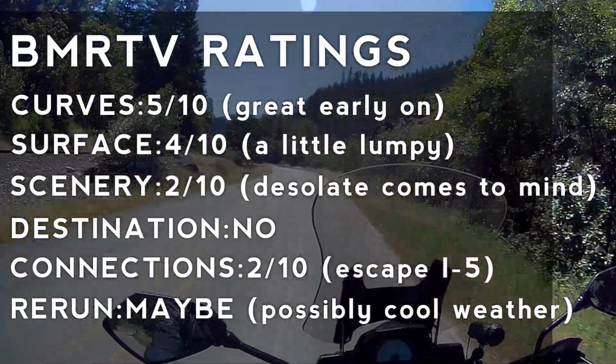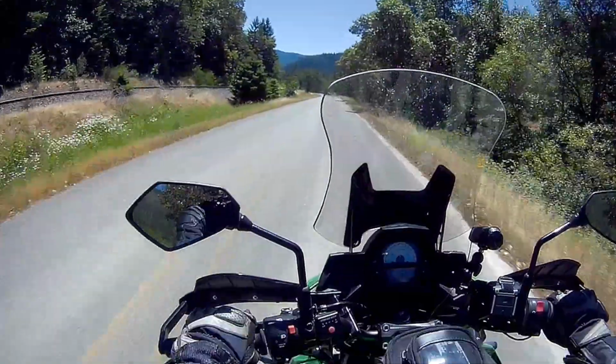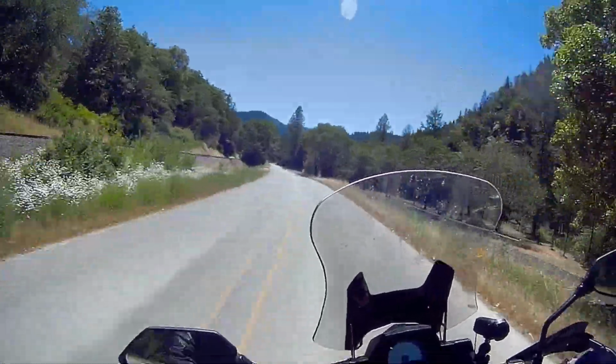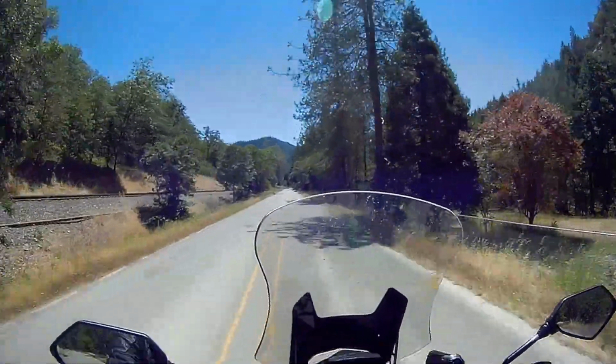So if you're in this area, heading up or down I-5, I would consider doing it. But if you do it once or twice, you might be like me and kind of like, I'd rather find something a little bit neater, cooler to do. But again, as a way to connect and get off I-5, yeah, I'd do it again. Just not when it's this hot.